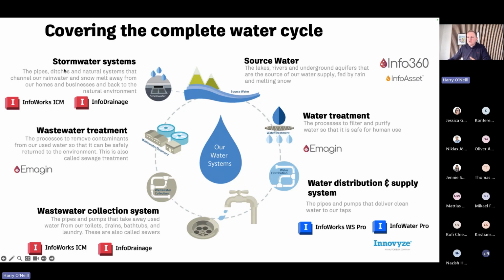And we have two products in here that you may have come across before. We have InfoWorks ICM, which is your hydraulic modeling system to look at your catchment models on a broader scale and to run some really complex simulations and hydraulic analysis on those surfaces. We then have InfoDrainage, which is a drainage design tool.